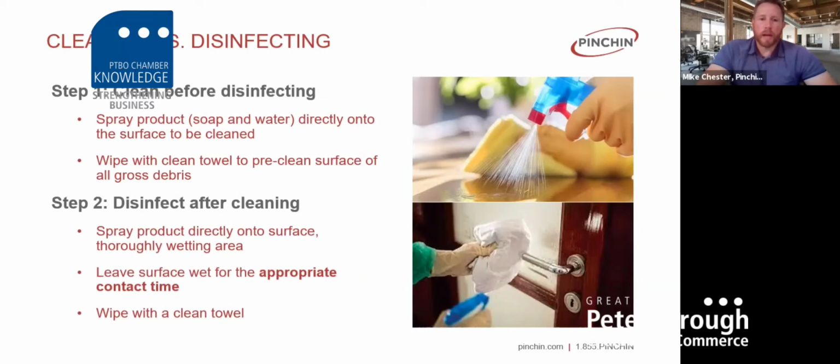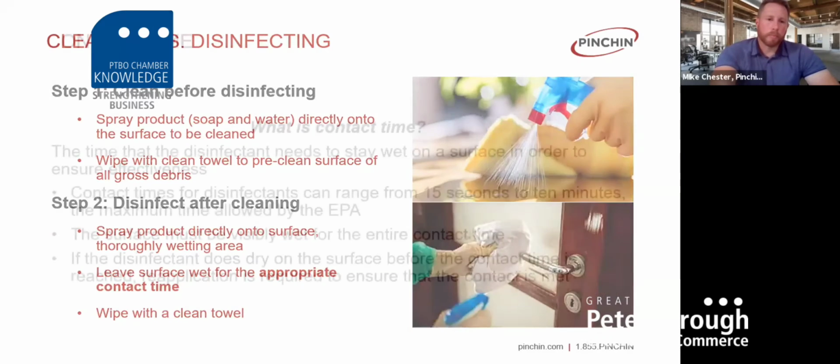Step two, disinfect after cleaning. So you want to now spray the product directly onto the surface and leave it, right? There's a certain type of contact time, and I'll talk about that in a second. And then after the contact time has been achieved, you're going to wipe again with a clean rag. You don't want to use the same one that you've been using for cleaning. So you really want to make sure you're vigilant on using it and then throwing it in the garbage. And believe it or not, this type of garbage doesn't have to go to hazardous waste. It can go in your regular garbage.